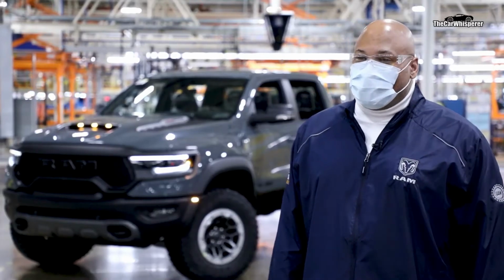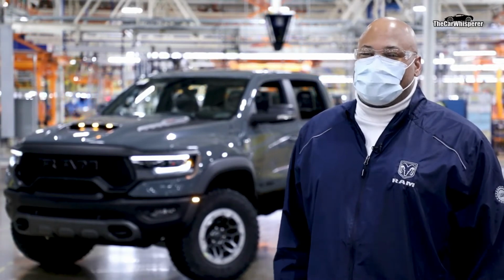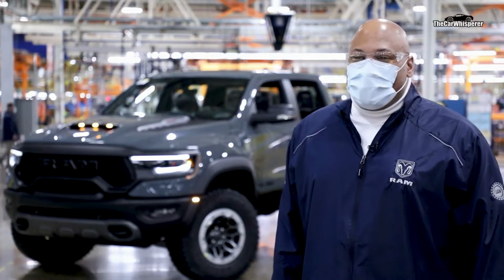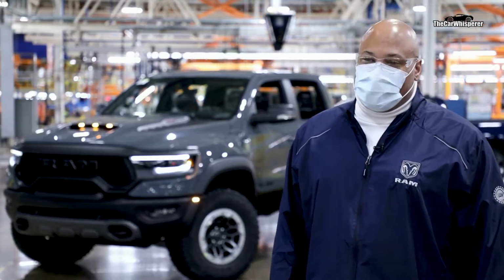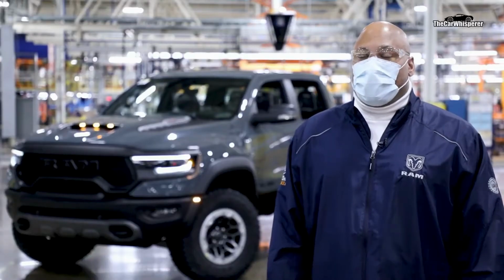We're here today to introduce the first Ram 1500 TRX came off the line today. It is Motor Trend's Truck of the Year. This is the second truck built at this facility that has won that prestigious award. This plant has come a long way.